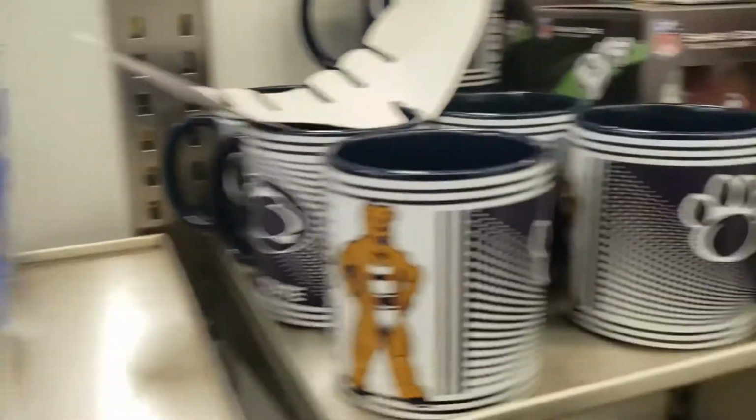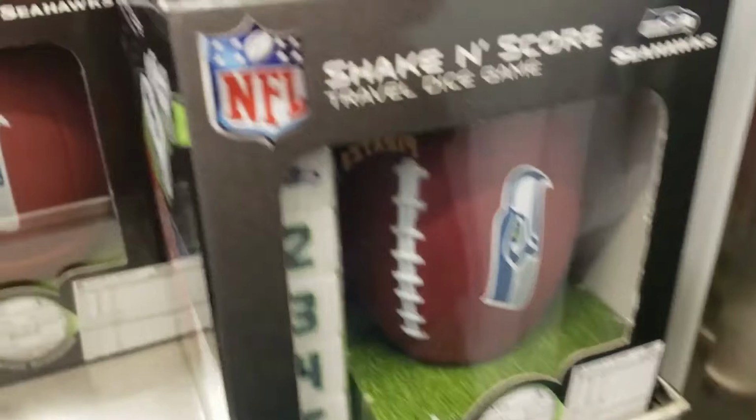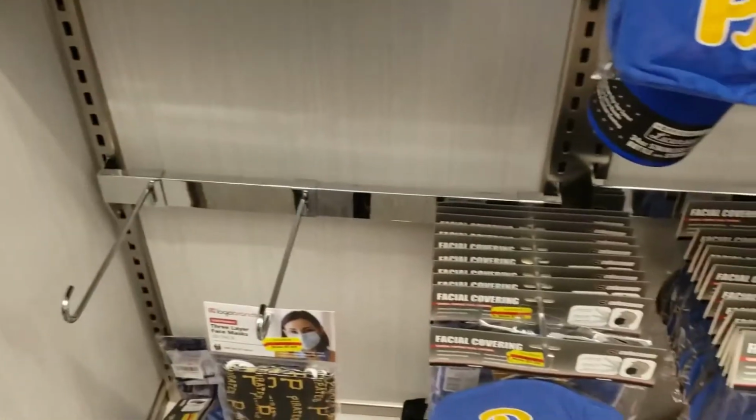$6 still. That's pretty cool, but we're in Steeler territory. $3 on that. So Penn State socks are $6. Face masks. Pirate face masks. Penn State beanies, $7.50. No way. And some belts, but we're not going to do those.